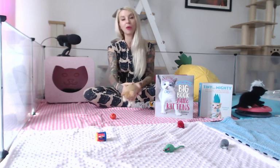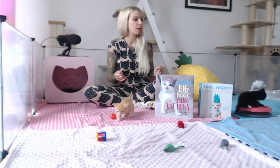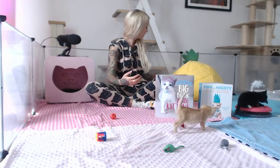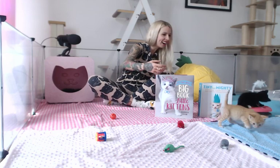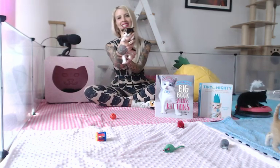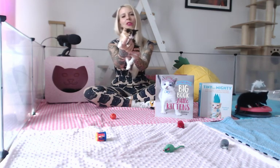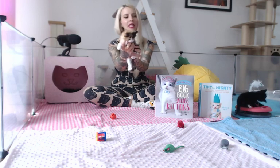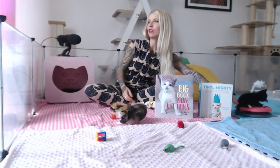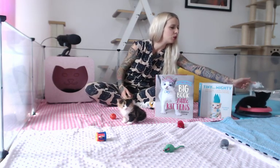I want to introduce you to all of my kitten friends. I have a bunch of kitten friends with me today. Here are a couple of my little kittens. So this is Debbie. Debbie is a little calico kitten and she's 6 weeks old. Over here we have Nigel, and Nigel is playing currently with one of his new toys. Very exciting.